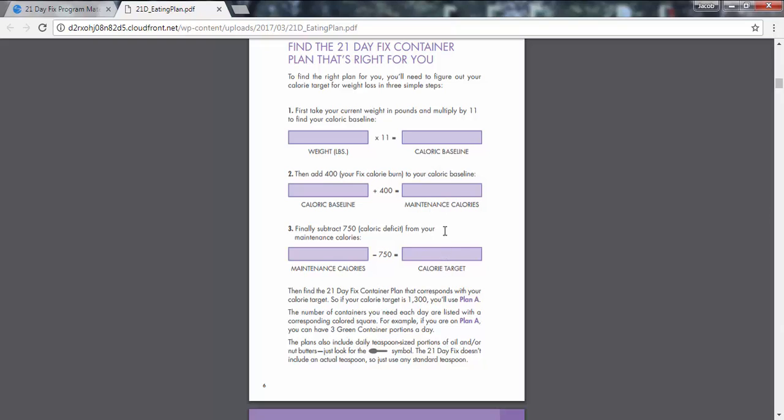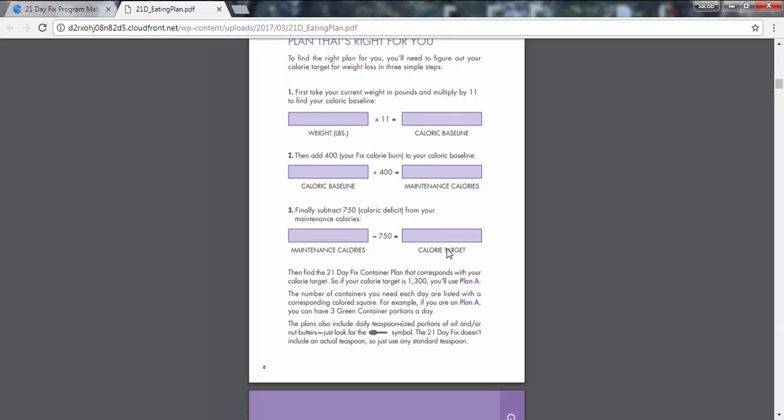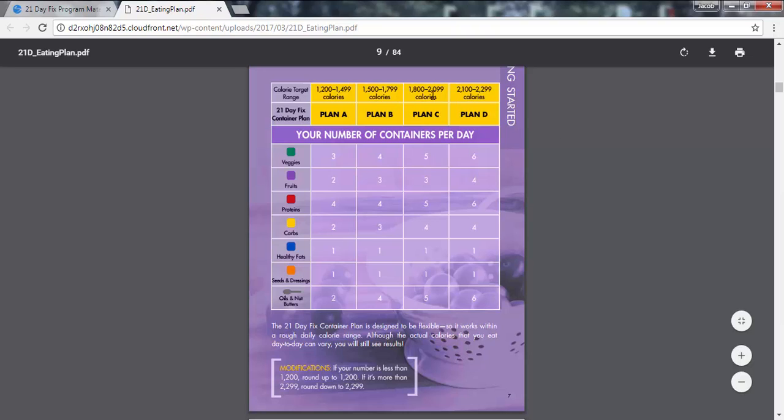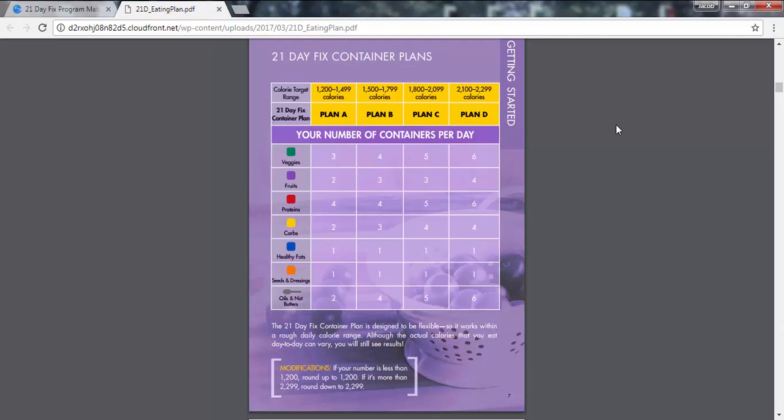If I want to gain weight, I would add more than 400 calories, and that would be my target. If I want to lose weight, I would subtract 750. This is my calorie target. So I take that calorie target and I come and plug it into this chart. Really simple. I know my calorie target is usually 1,400 calories or less, depending on the program.